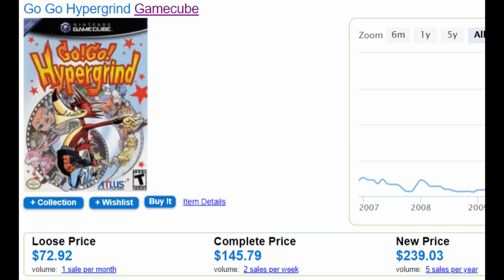Now unfortunately my copy doesn't have the manual, but you know what? I paid $5 for it, so I'm not complaining at all. Currently on PriceCharting.com, Go Hypergrind is listed loose at $73, complete at $146, and new at $239. And it only sold around 20,000 copies in North America, so there aren't very many of these out there.